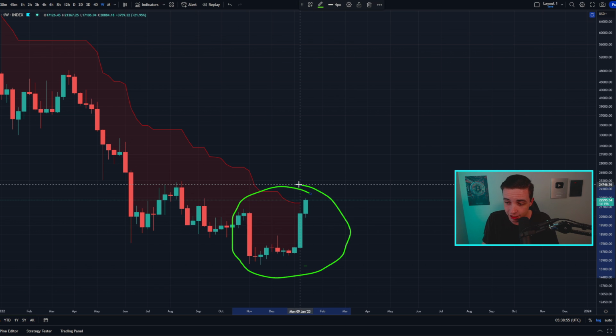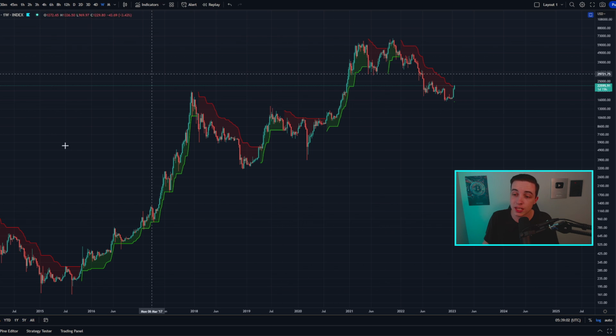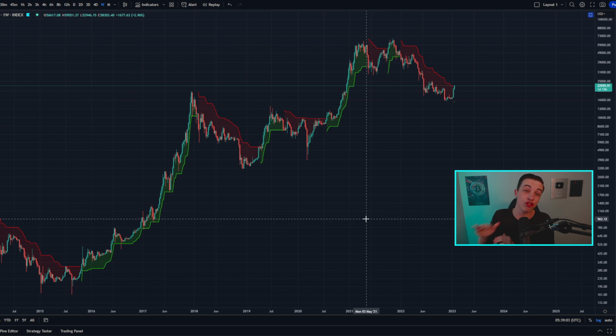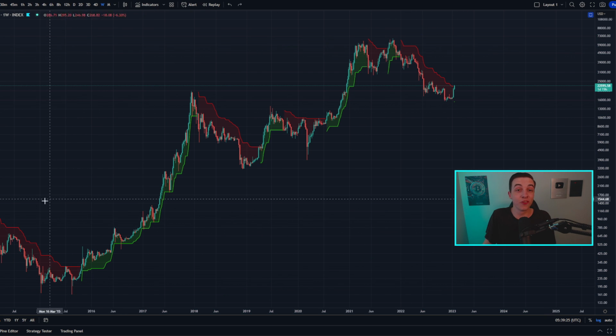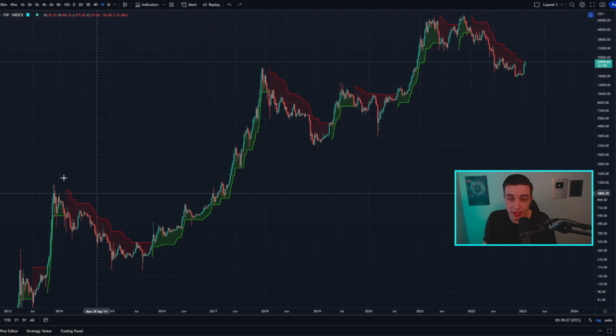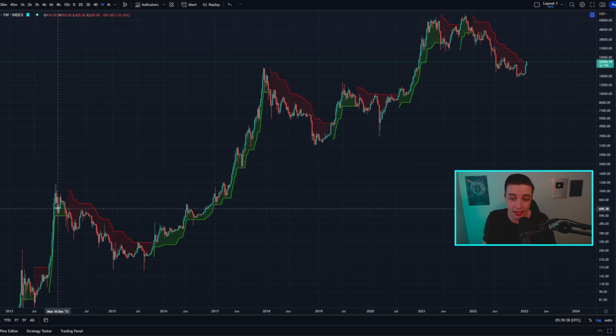And now if you zoom all the way out here on the weekly Bitcoin chart, taking a look at the super trend indicator, you can see just how accurate this indicator has been throughout the last decade of Bitcoin's price history. First of all, way back here during late 2013 and early 2014, this indicator confirmed a bearish reversal signal at the beginning of the 2014 bear market, right as the 2013 bull market ended.